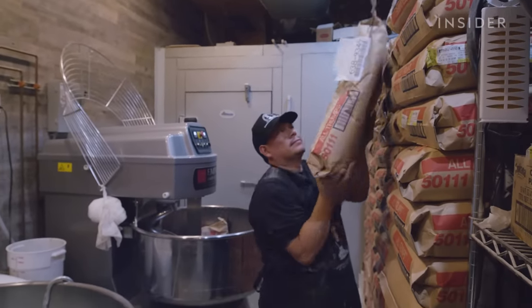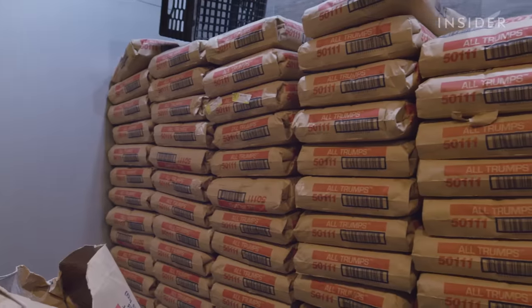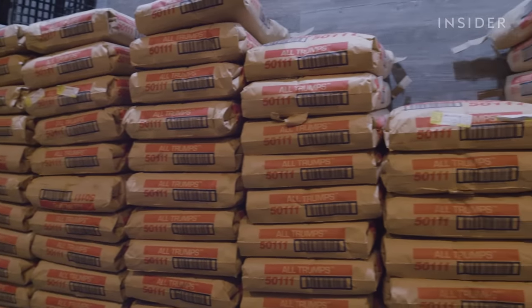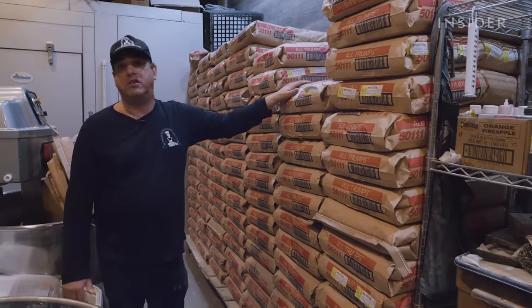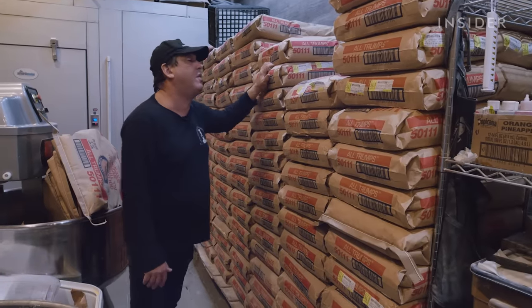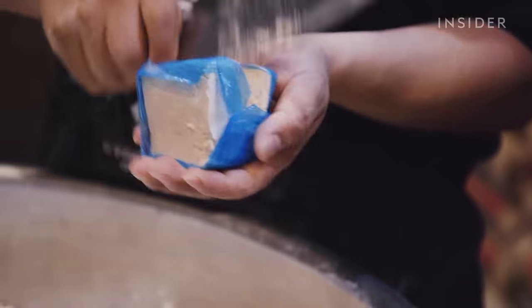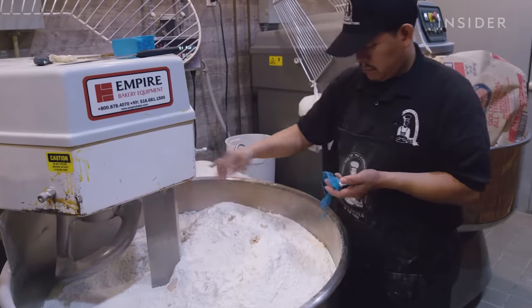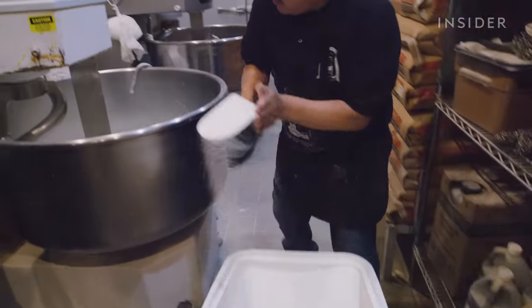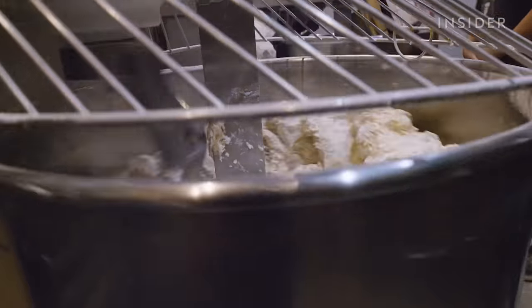Then it's time to add in 200 pounds of all-purpose flour, a small portion compared to what they have on hand. You're looking at about 7,000 pounds of flour, almost a two-day amount for us that will go through all this flour, and this is actually just one of my mountains of flour. The final ingredient is yeast, but for flavored bagels, the recipe may change slightly to include eggs, sugar, or freeze-dried blueberries, depending on the flavor.